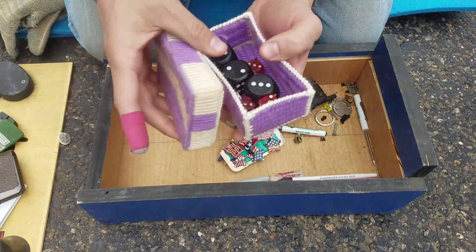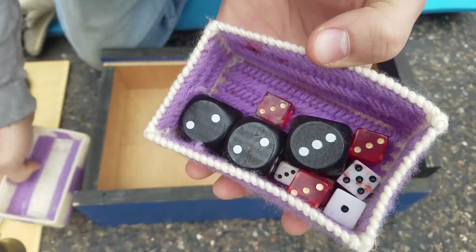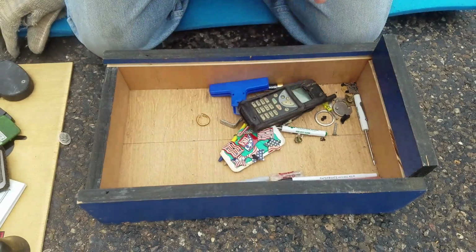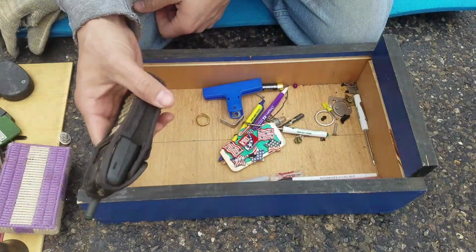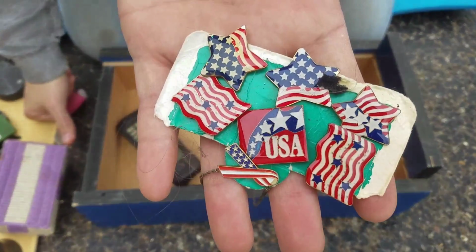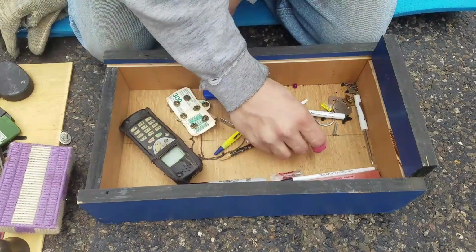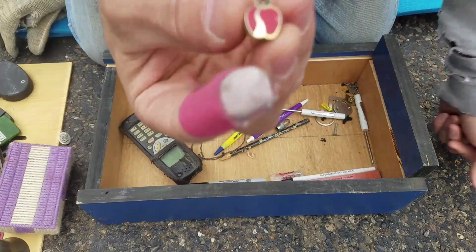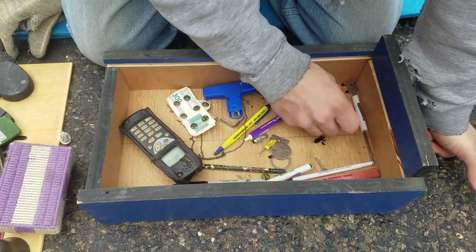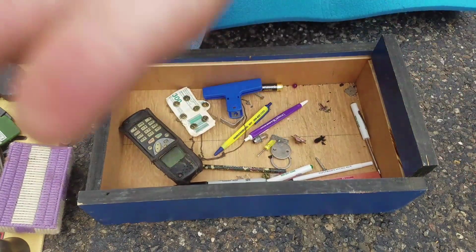Let's see what we have here. Oh, look at that. I know somebody who's going to want those. Look at the giant wooden ones. I wonder if they made them. Interesting. Old cell phone. Look at that. All the American flag pins. Got some other things in here. Look, there's an apple. It's kind of cool. Yeah, more flags. What's this? What's that?